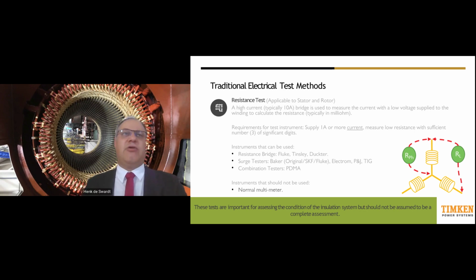Typical instruments that you can use, and these are just examples, are Fluke, Tinsley, or Ductor. They make resistance meters. A surge tester, for instance, a Baker, where they've gone through multiple iterations, Electron, P&J, and TIG, or a combination tester, for instance, a PDMA. Things you should not use to test the resistance is a normal multimeter.